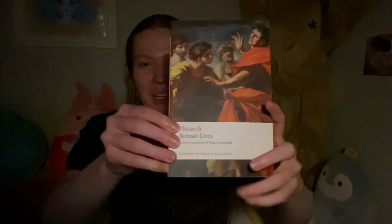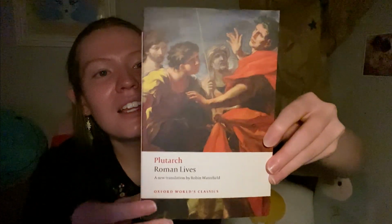So the next book that I have is kind of similar to what I was saying earlier with Suetonius and the 12 Caesars, but I have Plutarch's Roman Lives. This is an Oxford World Classics edition that compiles the Roman lives that Plutarch has written. I picked this book up for 2 reasons. One, it was an Oxford World Classics edition, and it was sitting there, and it's just so pretty. Look at this. I just love Oxford World Classics.